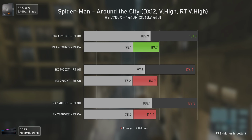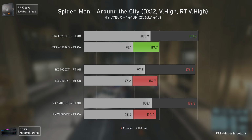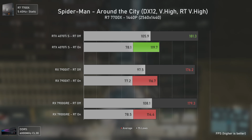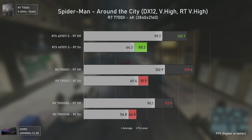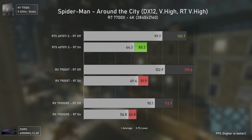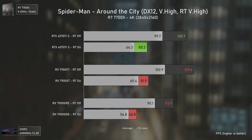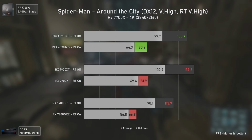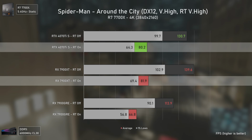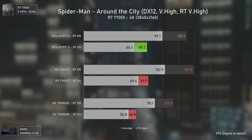With Spider-Man Remastered, we start at 1440p, as this game's ray tracing implementation is highly CPU driven. And as can be seen, all the results look more or less the same, and it is only when we go to 4K that the differences start appearing, with the RX 7900 GRE being considerably slower, but to my surprise, the RX 7900 XT handled its own actually pretty well, delivering more FPS than the RTX 4070 Ti Super, even with ray tracing enabled. Very, very nice actually.